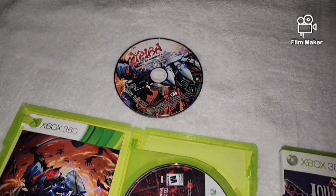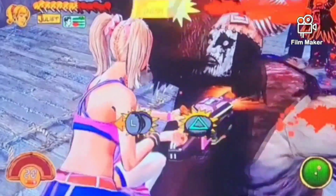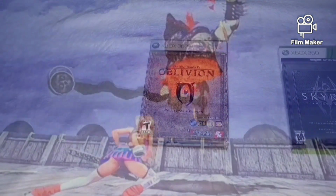Also has the soundtrack. We got Lollipop Chainsaw, hot blonde kicking the shit out of demons. Really cool. A little bit of repetitive gameplay in this game, but it's still really badass if you want to go kick the shit out of stuff, guys.